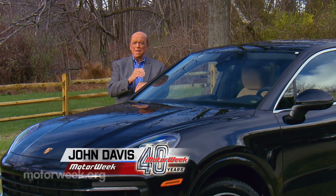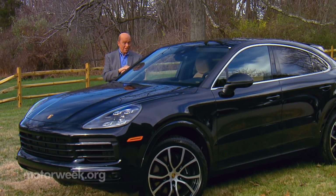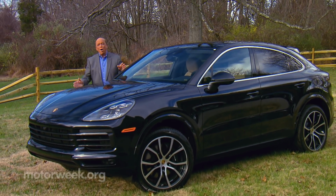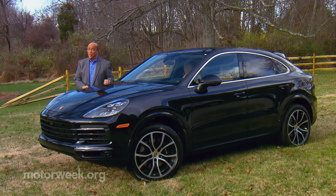There seems to be no end in sight to what Porsche can do with an SUV, adding more and more performance while also keeping functionality, style, and even efficiency high on the priority list. Well, let's see how all of that comes together in the Cayenne Turbo S E-Hybrid Coupe.